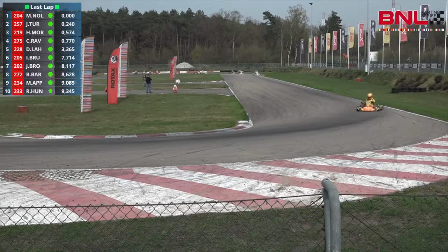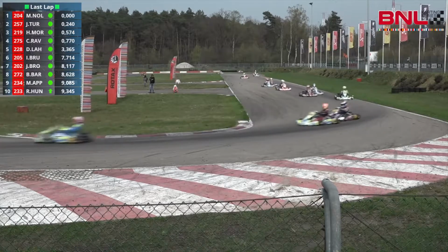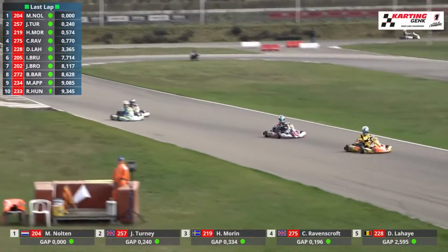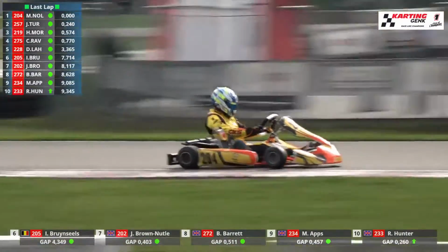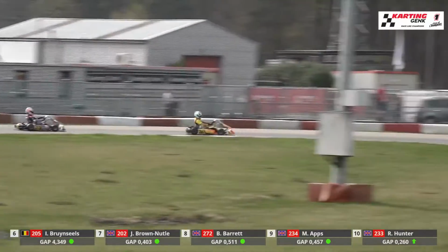What about the battle for third? Ravenscroft, I think, might just be able to get a move here on Hannes Morin. Hannes Morin is indeed going defensive, so the battle for third is well and truly on. Morin defends down towards the right-hander. Clayton Ravenscroft, he can't go all the way around the outside, can he? He can't, but Morin runs wide, catches Ravenscroft out, and that is going to be that battle done.